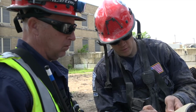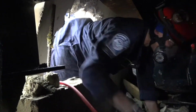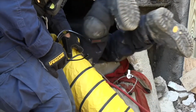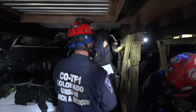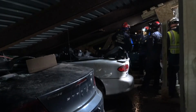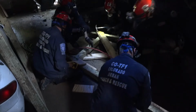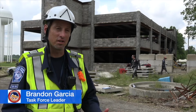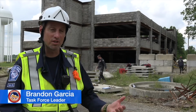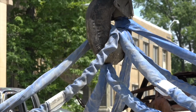There's a car right here, and so you can actually stand and walk around back in here. A lot of these go back to the earthquake experiences we've had in our own country and what we've seen across the world. And we have tried duplicating as best as we can and creating a situation that exposes our rescuers, which they've been trained to deal with. Now they're just putting all the pieces together.